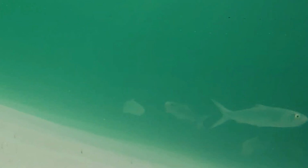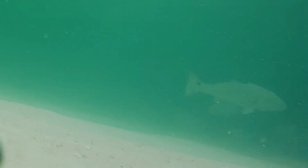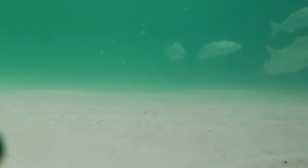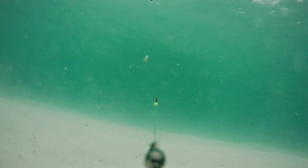We have a nice school of pompano traveling with ladyfish. And they are not interested in the corn or this on-demand float hook. There is a nice redfish. Look at that dot. And then we've got bluefish with redfish and pompano mixed in there as well. There he is in the background. So they will travel together as a pod. Pompano, boom, see ya. Don't think so.